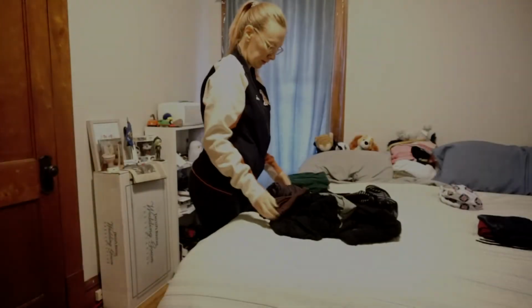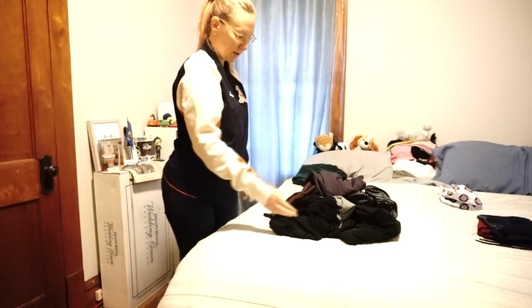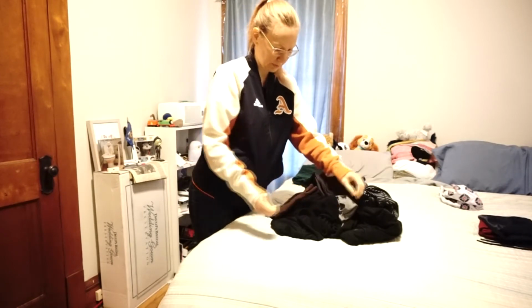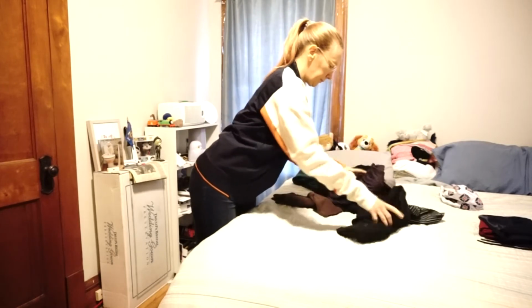All right, leggings. This is a mess. There are some problems I need to solve, but here we go.